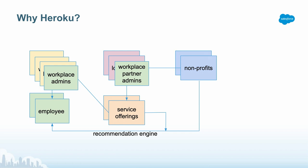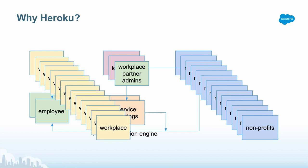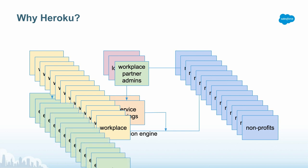For example, workplace admins. These are employees who are also acting as administrators sometimes. Workplace partner admins. These are employees who are working on behalf of the local United Way, for example, to administer these workplaces. And then we have the 1.5 million nonprofits. The United Way has partnerships with over 100,000 workplaces, and through them reach to 48 million or more employees. So this slide is almost incomprehensible at this point, but it's going to get more complicated.